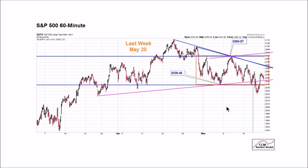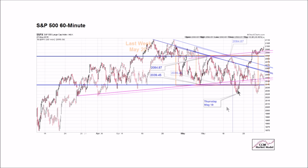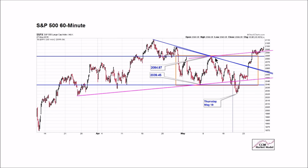Now, if we fast forward 5 trading sessions, we can see that we have now broken that short-term discernible downtrend here, and we moved all the way from the bottom of the box on Thursday, May 19th, and on Friday, May 27th, we closed above the box, and we also closed above this rising pink channel here. The longer we stay above the box and the longer we stay above the pink line, the more relevant it becomes, and that applies to magnitude in terms of the percentage move and duration: days, weeks, months, and years.